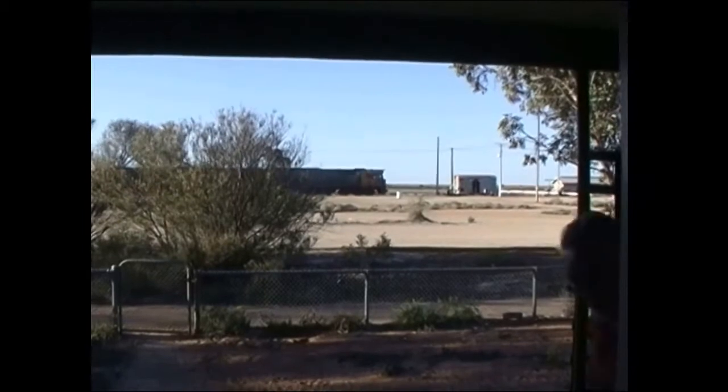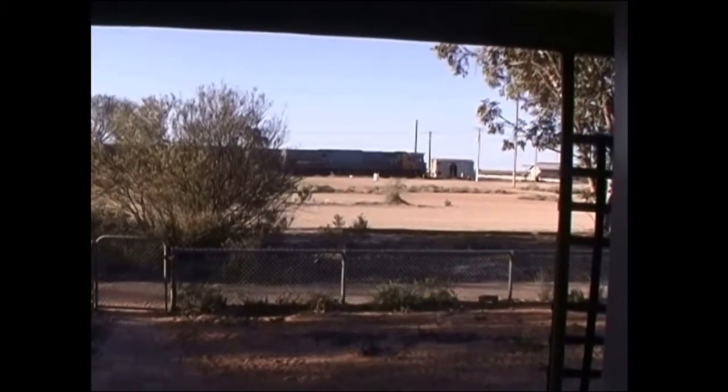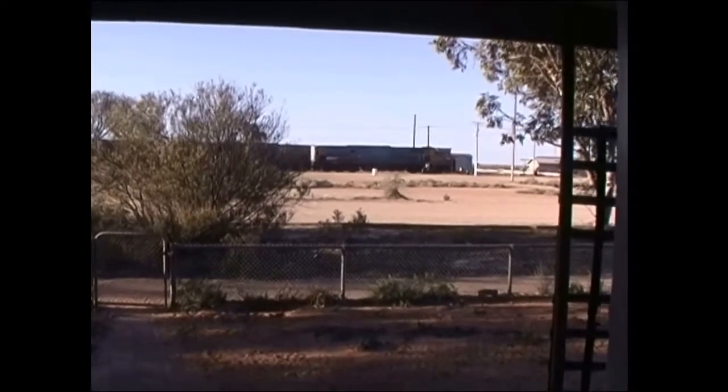This is from the front door of our cabin. We're just watching the local trains go by, the Pacific National.